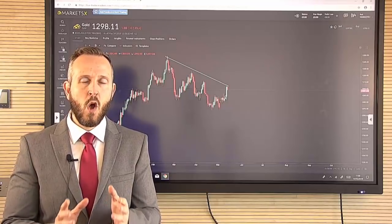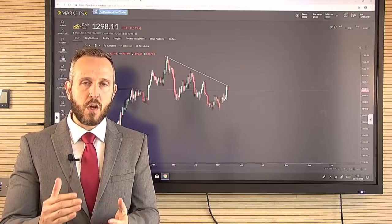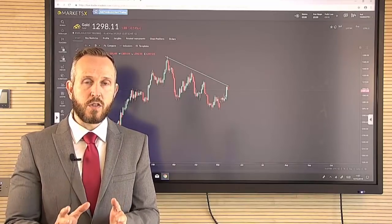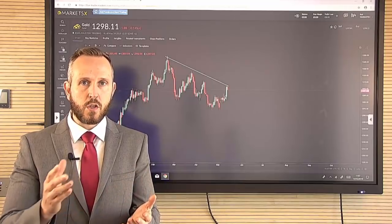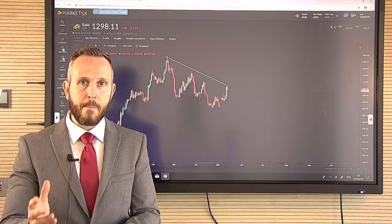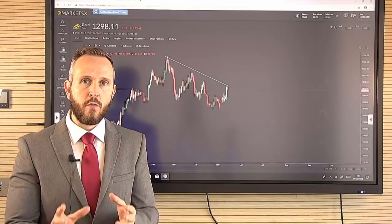That 1,300 level will be a bit of a make or break zone for gold. If gold can close above 1,300 and start to springboard above that level, then expect to revisit up to the 1,305, 1,310 zone. If gold cannot sustain this break above 1,300, which we had yesterday, and we start to roll over again, it's at 1,297 at the moment, then expect a rotation back towards that 1,290 zone, and then back below that would be approximately the 1,280 to 1,278 zone. So that's really what we're looking at over the course of this week.